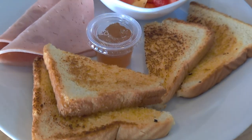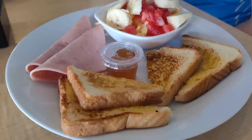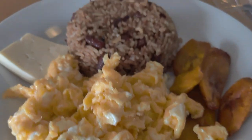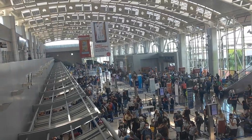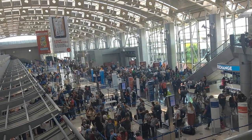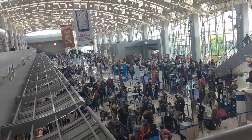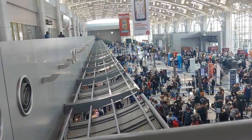Then we headed to the airport, but our flights got canceled because of a snowstorm, so we needed to deal with that problem. Guys, this is the airport's chaos right now on Friday afternoon. I'm glad we came a little bit earlier and were able to get our flight rescheduled after it was canceled. We're sitting here upstairs and figuring out what we're gonna do.